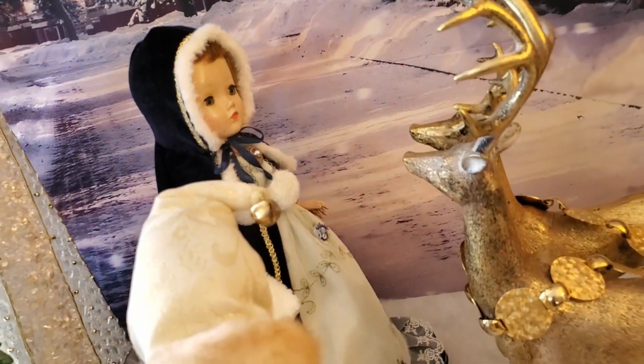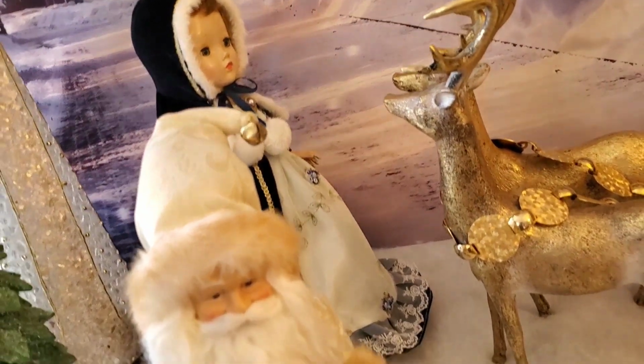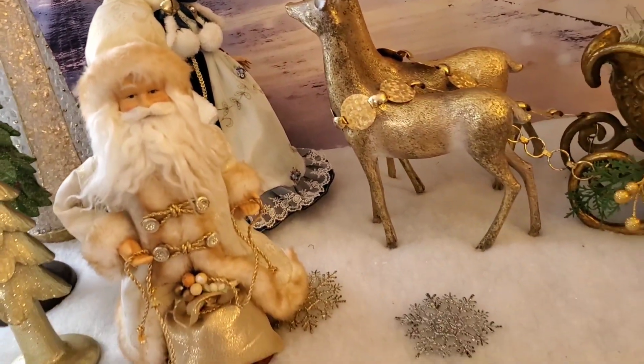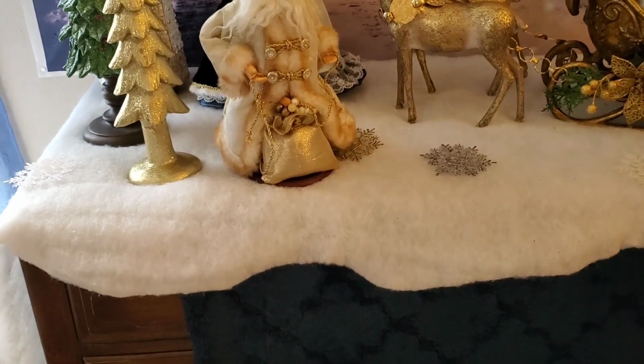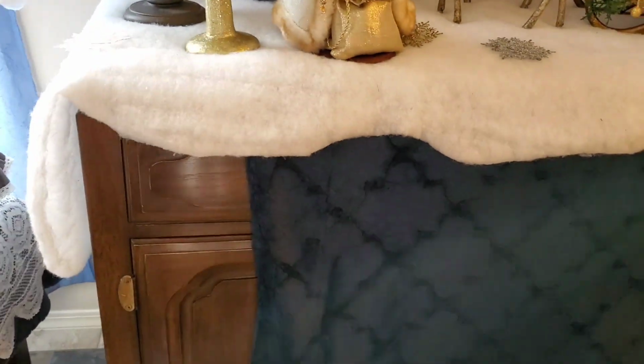Oh, losing a tree there. This batting is a little bit difficult to balance things on. They want to fall over. They don't stand real sturdy on it, but usually it works out okay.